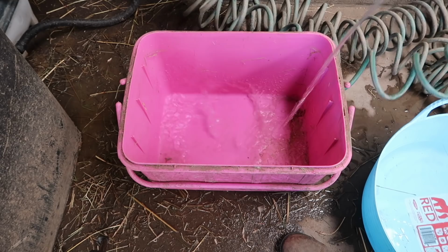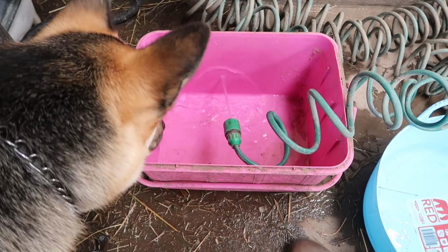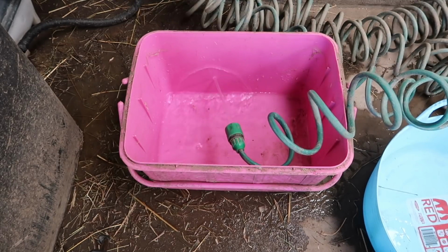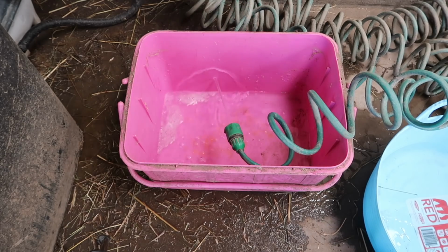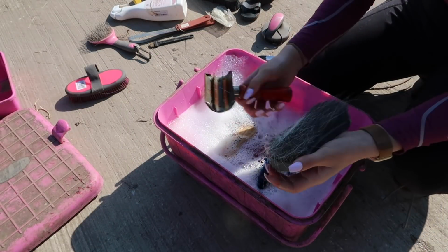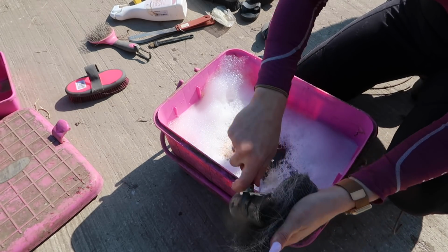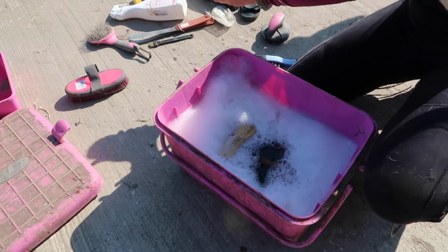I then go ahead and fill my grooming kit with water, so I mix hot and cold water and some Fairy Liquid. You can use baby shampoo if you would prefer. I tend to find that Fairy Liquid is better because it removes more grease. Before I put all of the brushes in to soak, I use a metal curry comb to remove any excess hair. Then I pop them all in to soak for a little while.